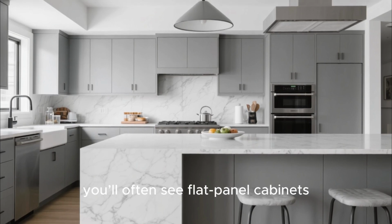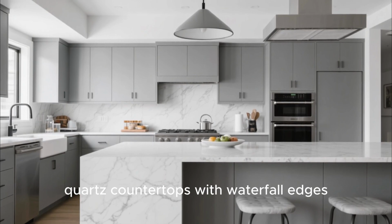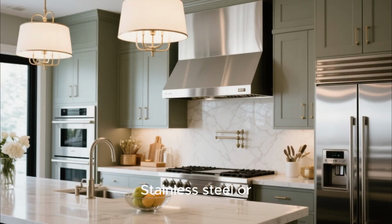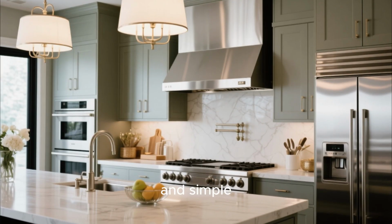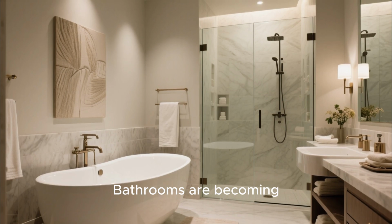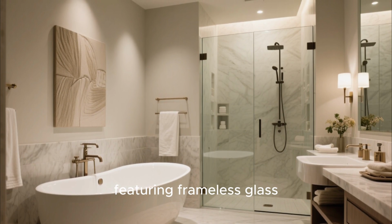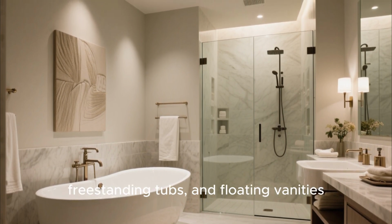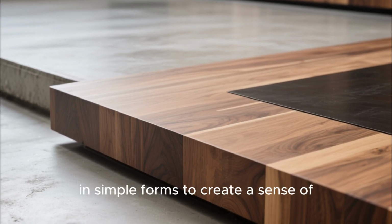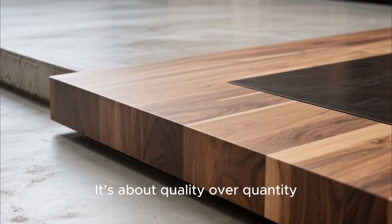In the kitchen, you'll often see flat panel cabinets, quartz countertops with waterfall edges, and a large central island that serves as the hub of the home. Stainless steel or matte black appliances and simple, elegant light fixtures complete the look. Bathrooms are becoming spa-like sanctuaries, with walk-in showers featuring frameless glass, freestanding tubs, and floating vanities. The key is to use high-quality materials in simple forms to create a sense of understated luxury. It's about quality over quantity.